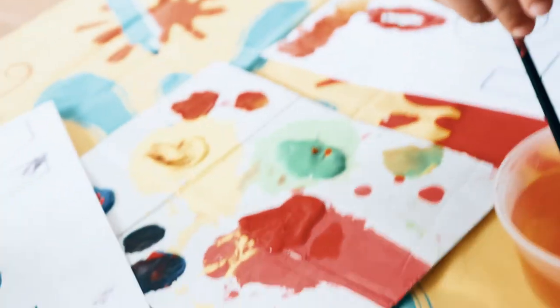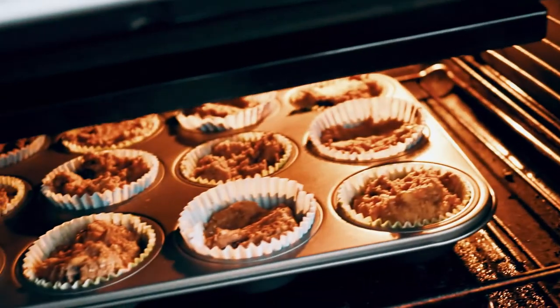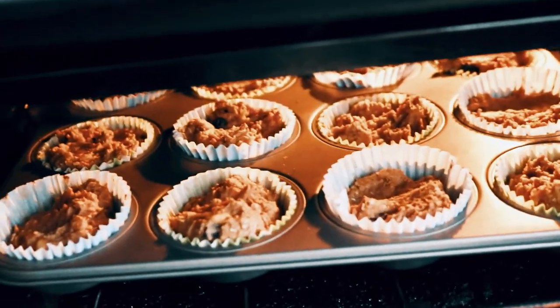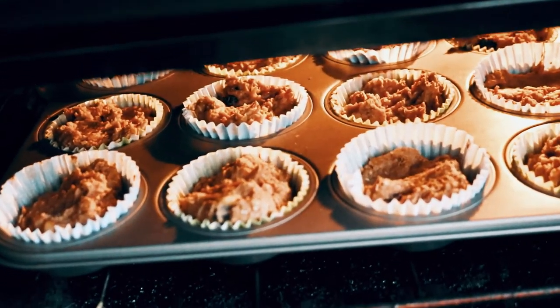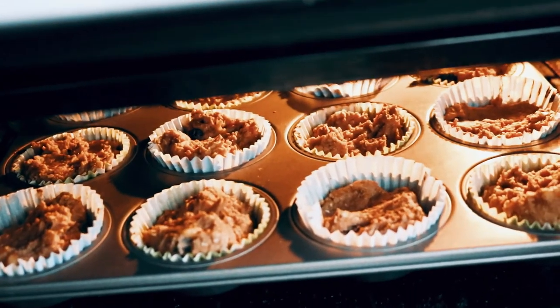So although the children were learning about healthy foods and junk foods, after their lunch, which was different to mine, they enjoyed a healthy version of a junk food which they made, and that was this delicious chocolate chip oatmeal cookie muffin. It was absolutely delicious.